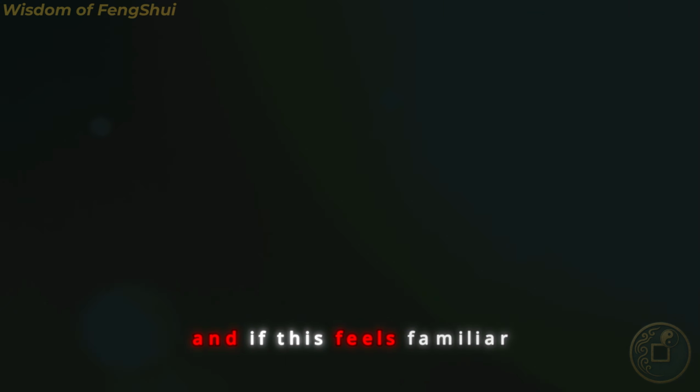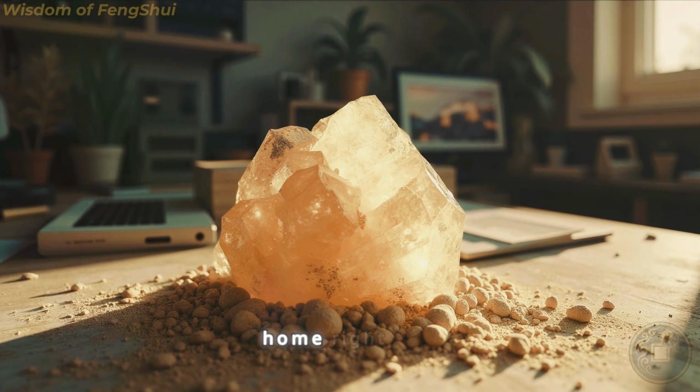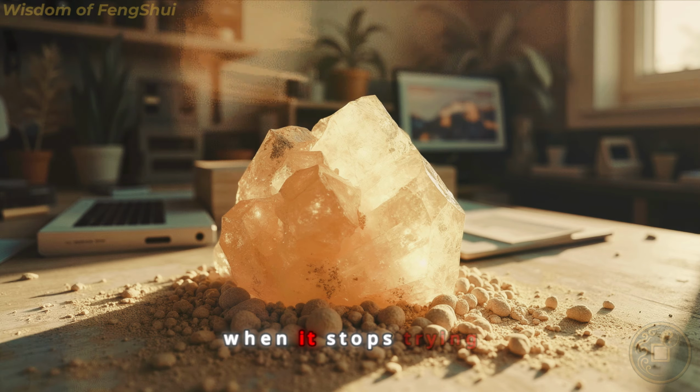And if this feels familiar, if you've got a bell hanging in your home right now and something in you just sighed reading this, then this is for you. This is Feng Shui that speaks in energy, not noise. This is what wealth sounds like when it stops trying so hard to arrive.